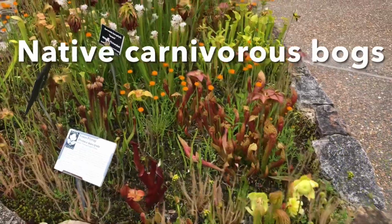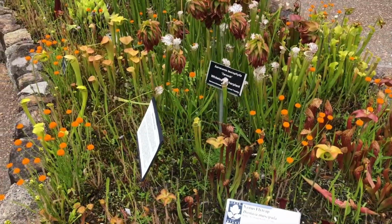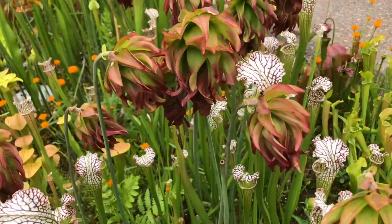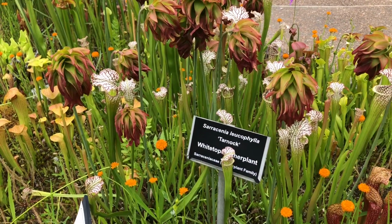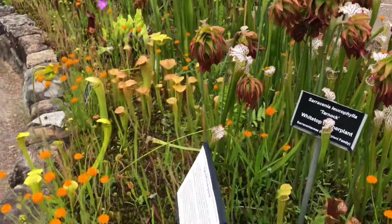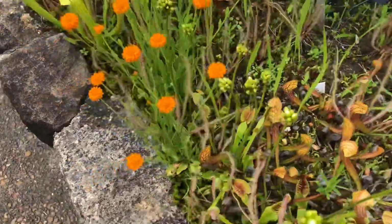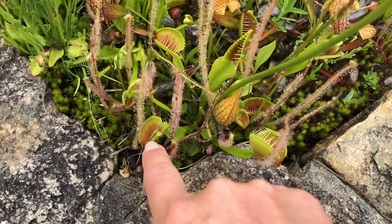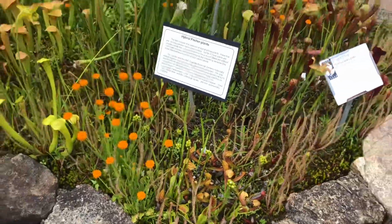Holy smokes, compared to the last time I was here, these beds have totally filled out. They're flowering. I mean, look at that one. That is so cool. So that is Sarracenia leucophylla 'Tarnok'. That bloom is awesome. And then, when you look down in here, you can see we have sundews here, we have Venus flytraps down there. These beds are just so interesting.